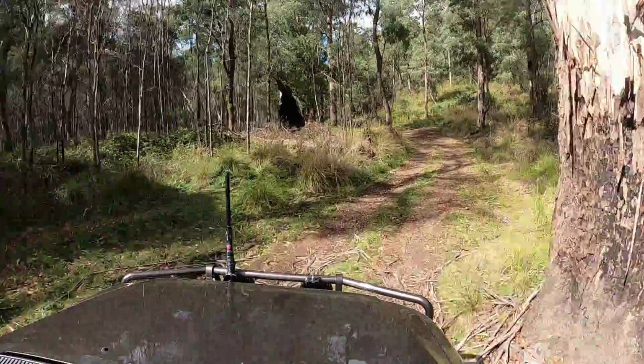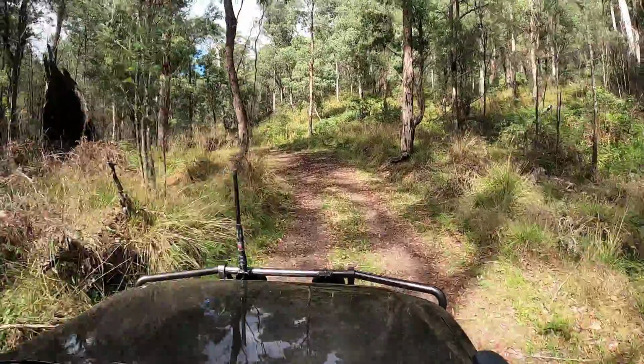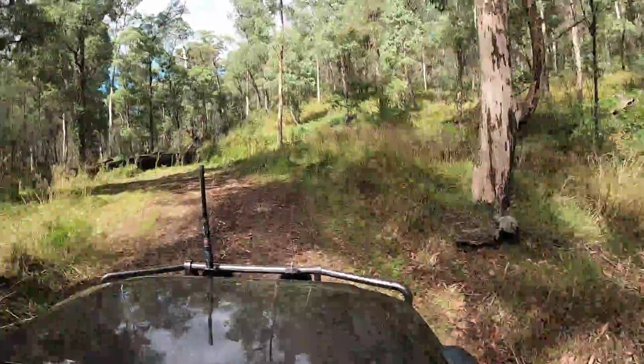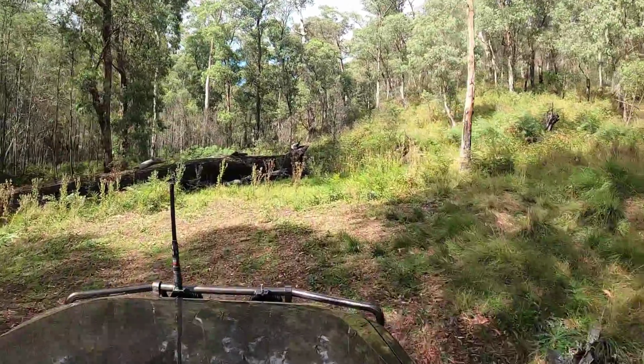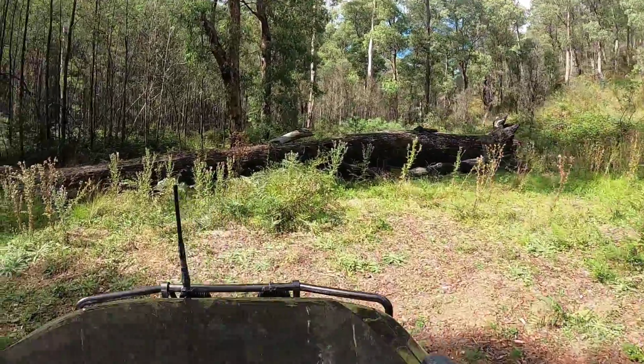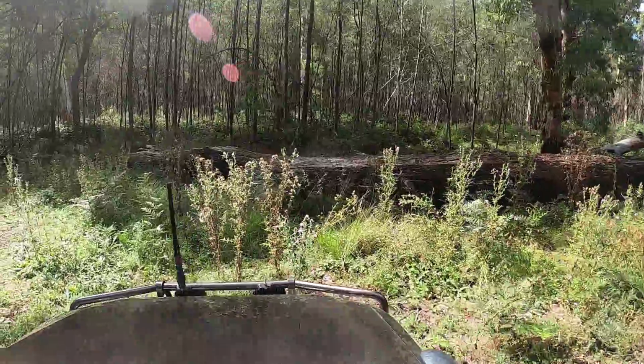And we're actually just at the end of the track, pulling into this clearing here. So there's not a huge area here. There's a little bit of an open area. Now I did pull up and get out of the car and have a bit of a look around.